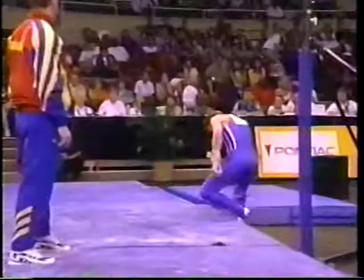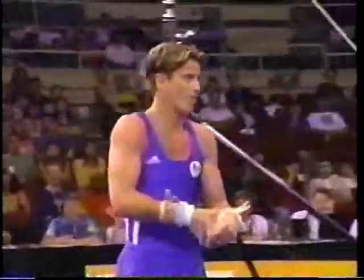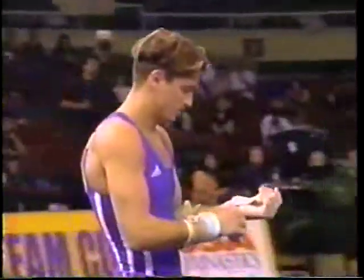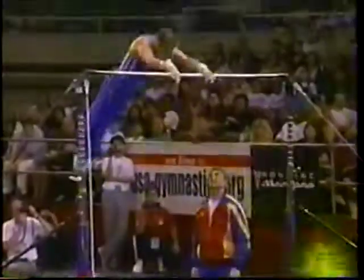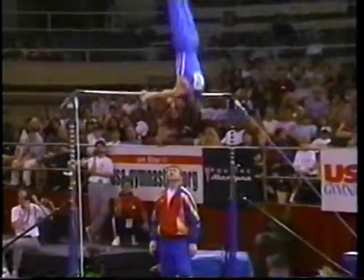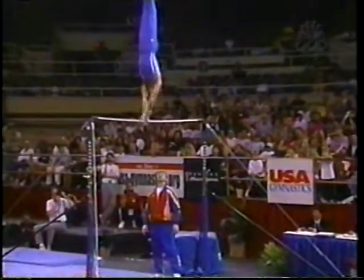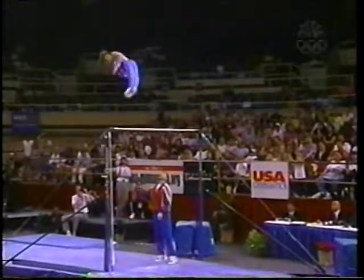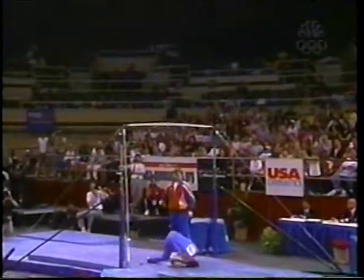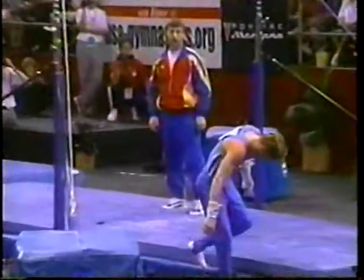Oh, that's a shame. What in the heck? That's too bad because release, the nature of the element, you're letting go of the bar. And the biggest problem is obviously the timing and where your body is relative to the bar. He does his mount, and then this is called a def, a flyaway with 1.5 twists. Look at his hands. They're close enough to grab the bar. I don't know why he didn't.